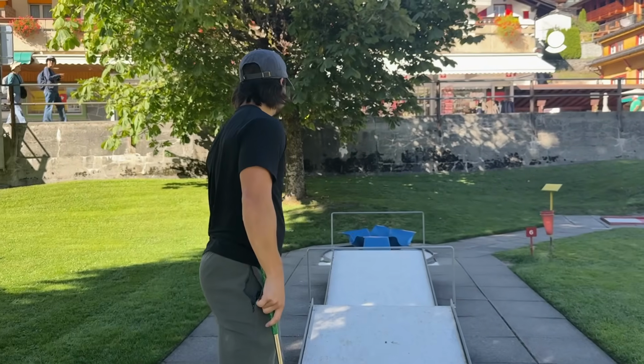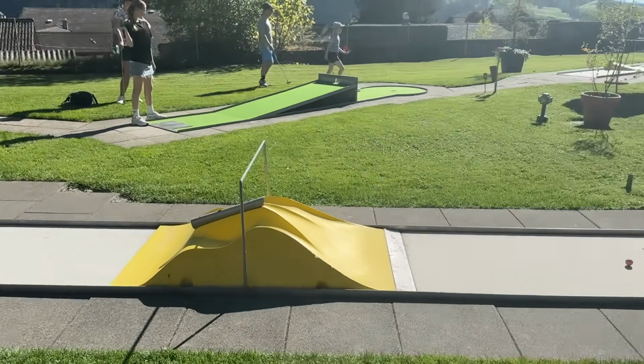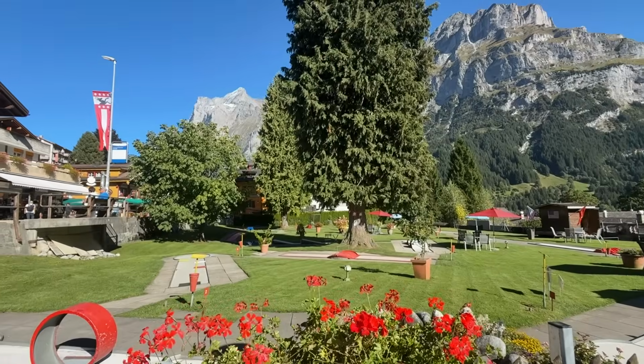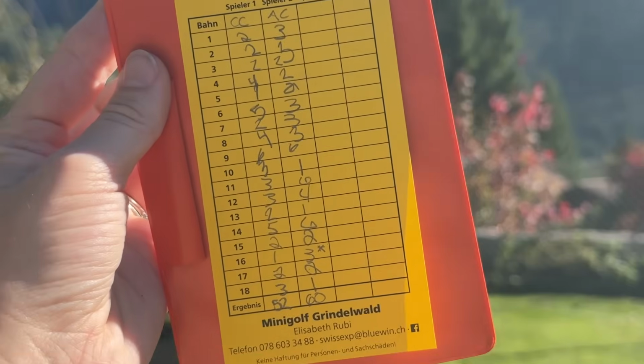Christopher and I are both fairly competitive, especially with each other, so this definitely brought out a little friendly rivalry in us. The final total, Christopher won fairly handily, but I do want to point out I got 3 holes in 1, which I was pretty proud of.